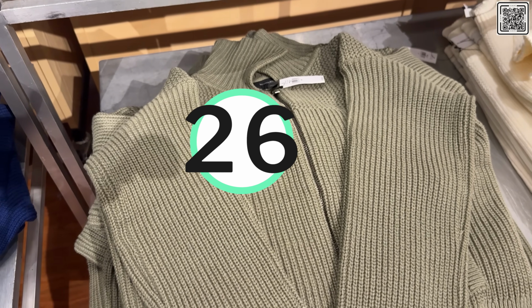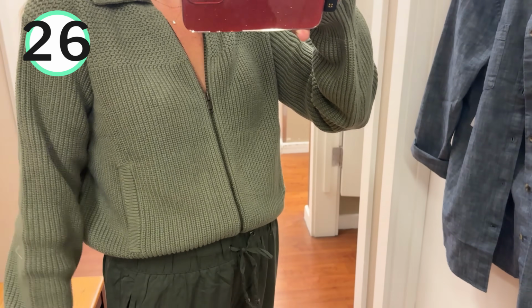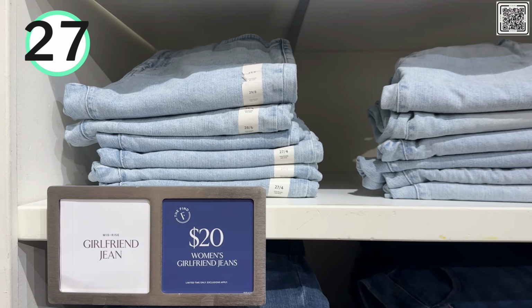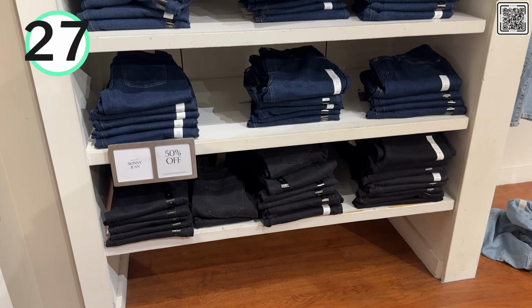I love this zip up sweater, really nice, such a pretty color. And some crew neck options, and I love Banana Republic's denim as well. The girlfriend jean, $20 for a pair of nice quality denim. They're even selling skinny jeans.